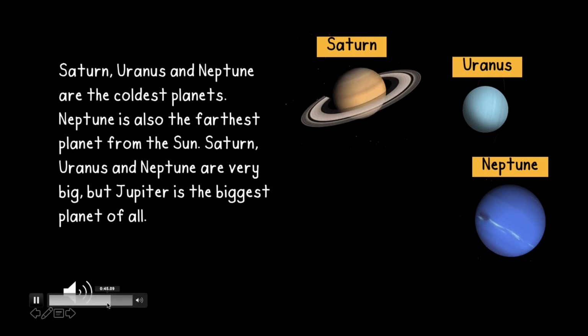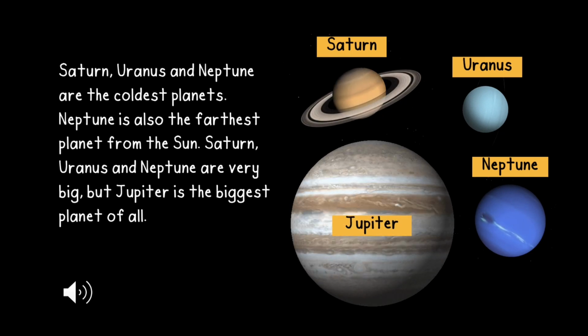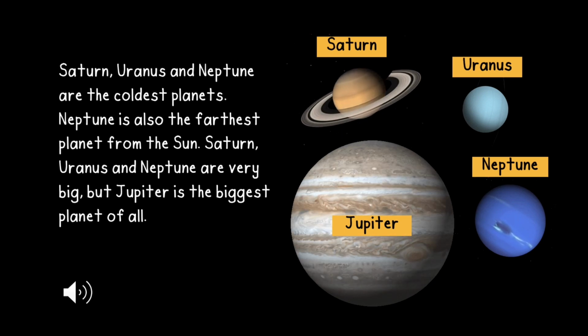Saturn, Uranus, and Neptune are the coldest planets. Neptune is also the furthest planet from the Sun. Saturn, Uranus, and Neptune are very big, but Jupiter is the biggest planet of all.